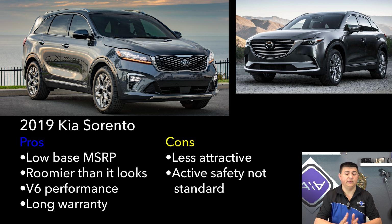Between these two vehicles, I would say it is definitely a tough call. I really like the Sorento's packaging overall. It's easier to park than the CX-9 because it's about a foot shorter, but you don't actually give up any interior room as a result of the vehicle becoming smaller overall.